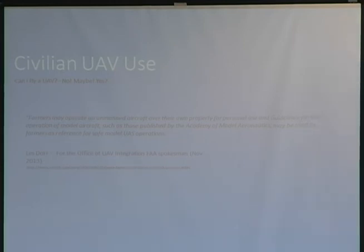Now, I'd like to see a show of hands in the room. Who here believes that they own the airspace rights above their private property? Anyone? Well, unfortunately, you'd be incorrect. We do not own the airspace rights above our property. I wish we did. What we do have is airspace access rights, and these are not clearly defined.